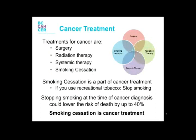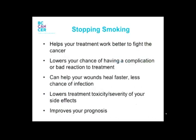For some patients, the benefits of quitting smoking have been shown to be equal to or even exceed the value of some of the latest cancer therapies. In addition, smoking is associated with increased infection rates, lung complications, impaired wound healing following surgery for cancer, and longer hospital stays. Stopping smoking can help your other cancer treatments work better, lower your chance of complications and side effects, and for side effects that you do experience, they may be less severe. Overall, quitting smoking will improve your quality of life, helping you to live better.